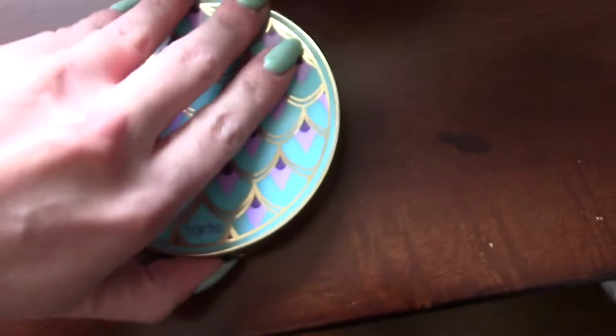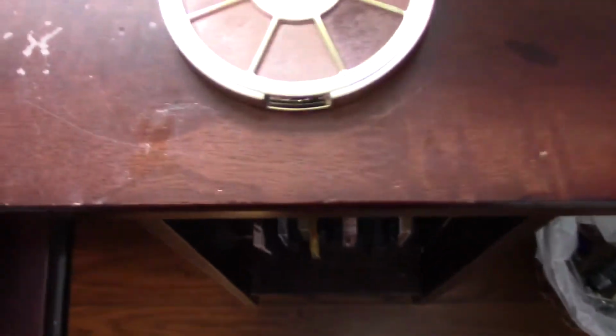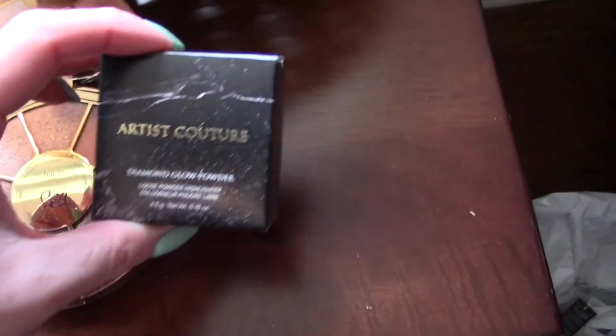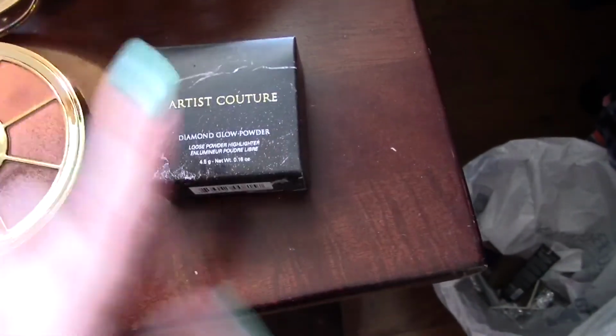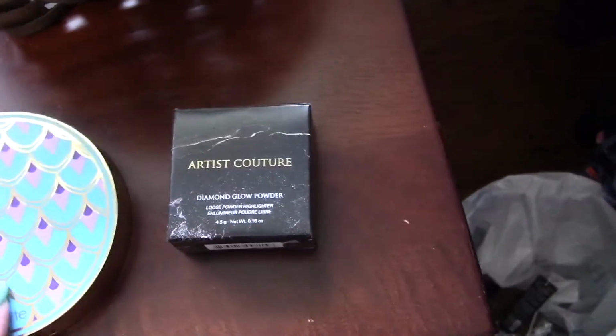And for highlights, I thought this time I would throw in the Rainforest of the Sea palette. I'm going to throw that in, and I'm also going to throw in this Artist Couture one that I got in my BoxyCharm, so I wanted to throw that in as well to try out. If you want to see that one swatched, you can check out my last video.